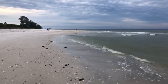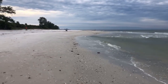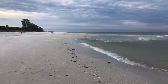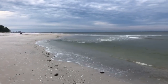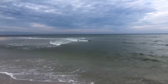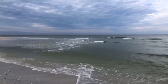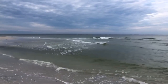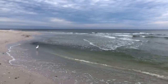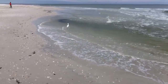Really overcast today. They said it might even rain later this afternoon, so there might be some rain coming in off the Gulf. A little snowy egret out there looking for breakfast, looking for Thanksgiving breakfast.